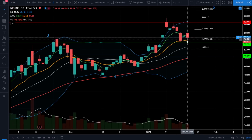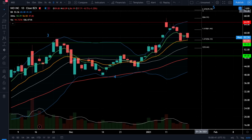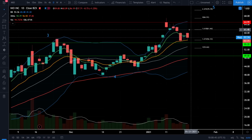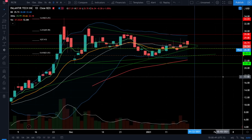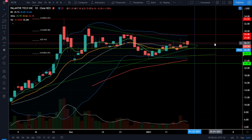The trend is still bullish, so I still think that NIO stock is going to have no trouble getting back up to $65. Once we get to 65, we'll have to see if the price action gets rejected or if we can break and close over that level and start running to 70. So I'm still bullish on NIO stock, and I do think with this bullish chart that it can continue to trend higher.